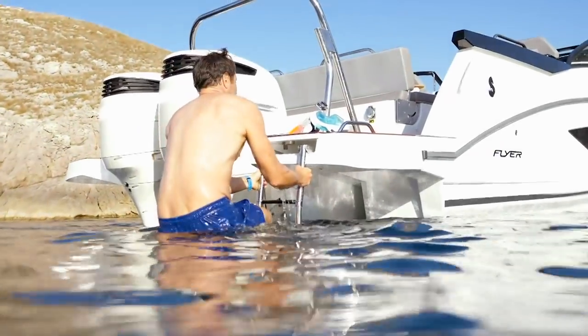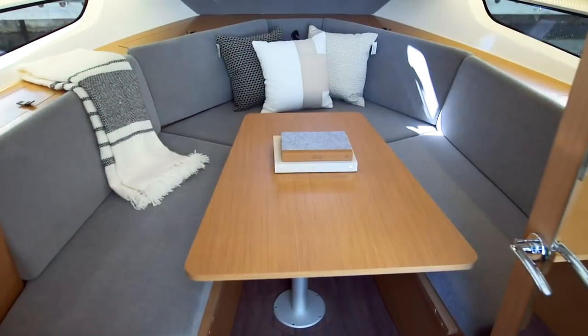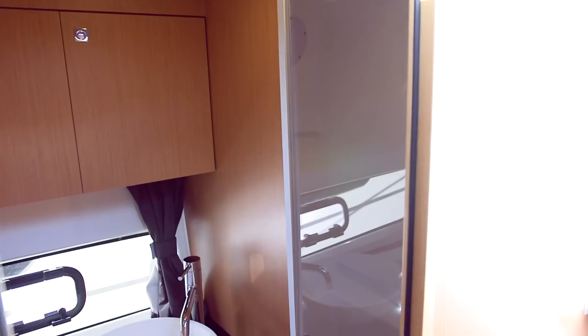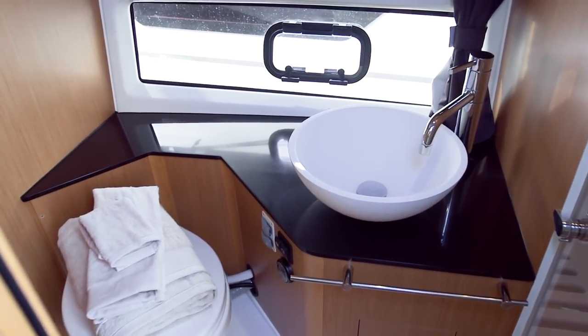You can take this boat out to the Bahamas, say, for a long weekend. Yes, please. Look below deck at this double berth cabin. There's even a separate standalone shower and head, everything that you'd need for the perfect getaway.